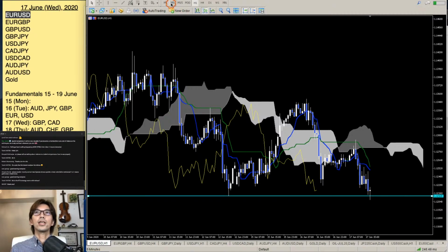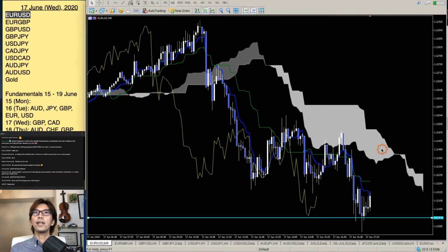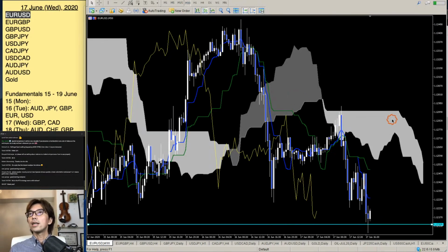But let me take a look at the 5 minute. Oh yeah, in the 5, this is a downtrend. So let's take a look at the 30. On the 30-minute chart, I see that the Kumo is in a more beautiful downtrend, and Kijun Sen was also moving down. It is flat now, but on this candlestick right here, it was moving down.